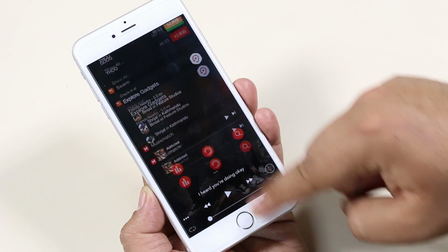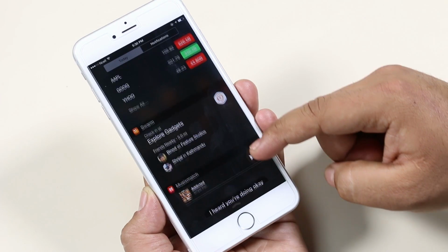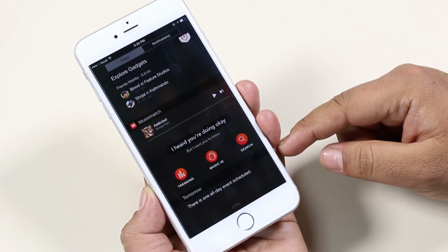On your notification center, you also get a widget for music controls with lyrics as well as shortcuts for trending lyrics, music ID, and search. So overall, a great music application.